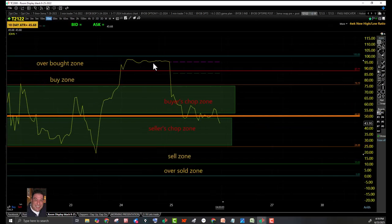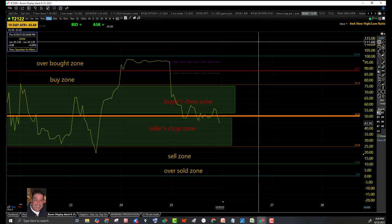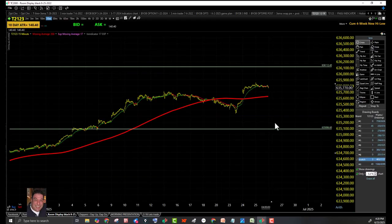Let's take a look at our technicals. T2122. Yesterday we spent the day in the overbought zone. Today we're spending some time in the buyer's chop zone right here at the midpoint. Hopefully we're putting in a higher low, and I hope tomorrow to see us back in the buy zone or the overbought zone. We'll see what happens. GDP tomorrow, 8:30 in the morning.